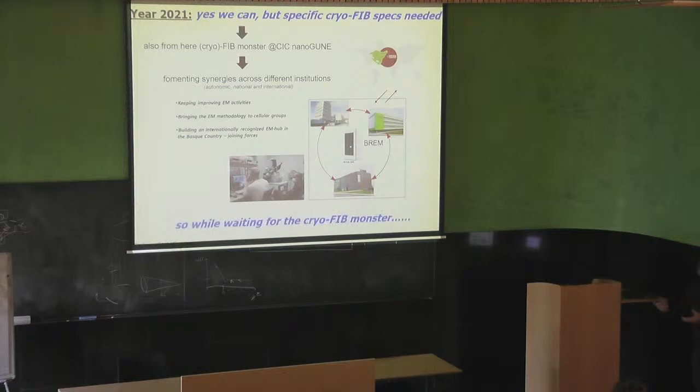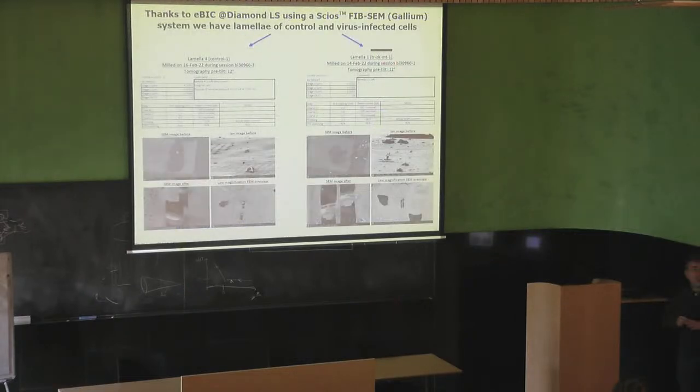So with this in mind, we had to continue our project. While waiting for the CryoFIB monster, we have to keep going and get some data out. And actually, these are very preliminary.